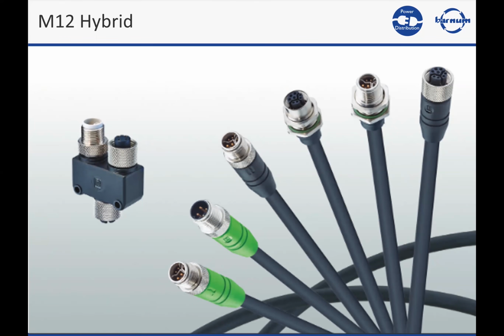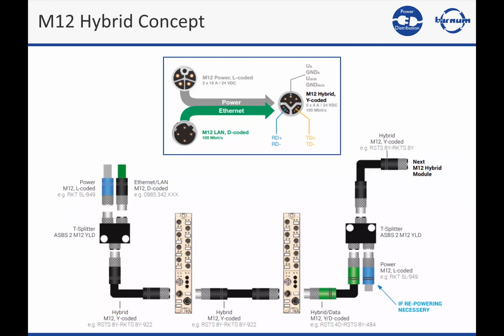Absolutely. So let's take a look at what the M12 hybrid concept would be in a traditional application. All right, perfect. Yeah, so this is showing a great example. With this example, you see we have some accessories. We have some T splitters, for instance, and what that does is basically join those 2 cables together. So we're bringing Ethernet and power, and then we get to the hybrid Y code, which now carries 12 amps, which I'm not sure I mentioned before, through to the first IO block, and then you can pass it through.